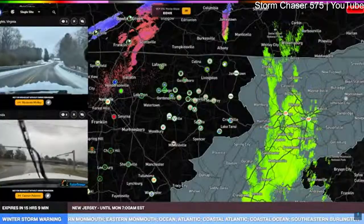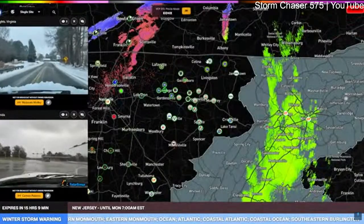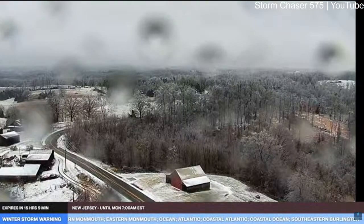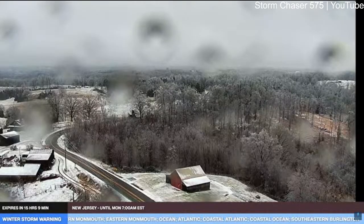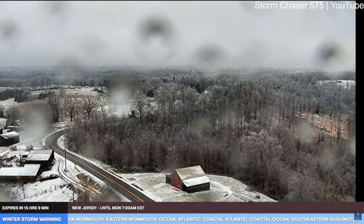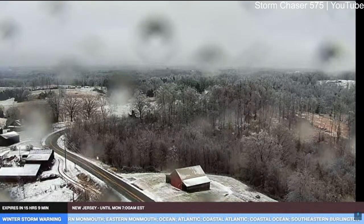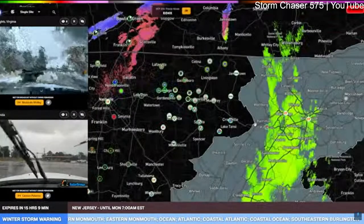Let's pull up this camera. It's definitely iced over a good bit. Wow, that's completely iced over. This one's got some ice on it, but you can see a lot of snow. Well, I wouldn't say a lot of snow. That was an absolutely terrible noise, guys. I'm so sorry about that. But you can see some snow there and a lot of ice and sleet there.